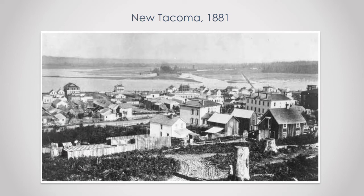This is a picture from 1881. The picture is being taken from about the 800 block of Fawcett Avenue. So if you think of where the municipal building is and you go up that hill a little ways, we're looking down, so here's the Hosmer House. This is Saint Helens along here, so it's facing Saint Helens at this time. The house is built by the Northern Pacific Railroad.